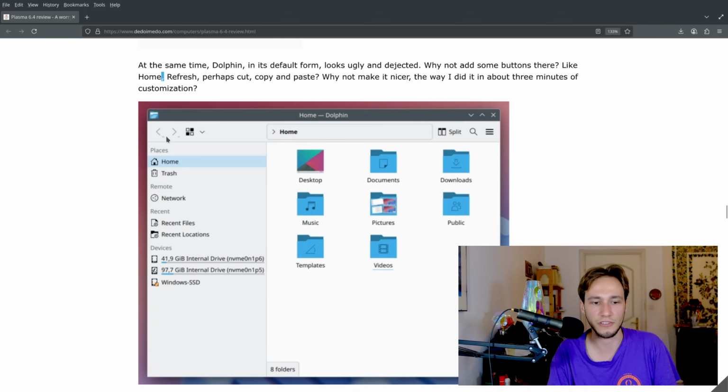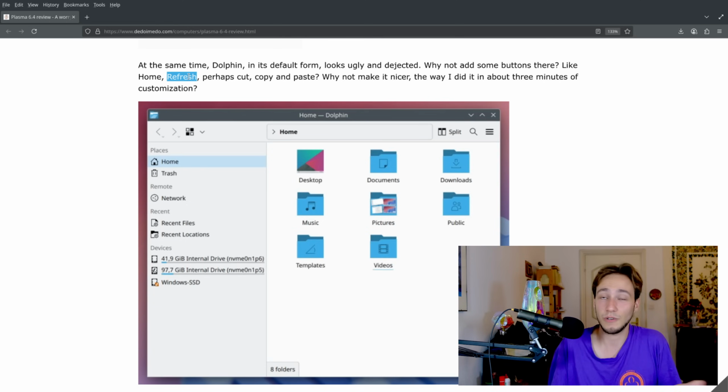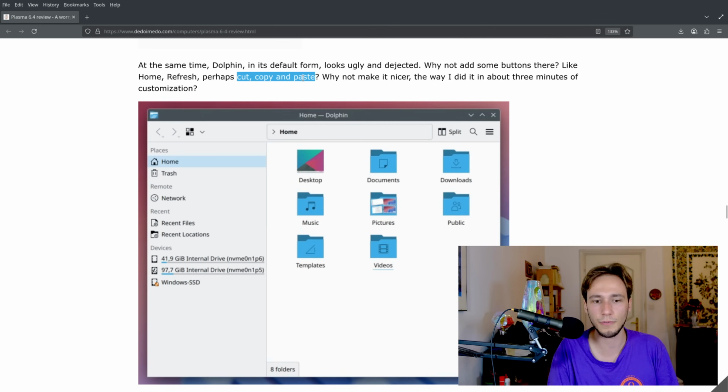Why not add the home button? Because it's here, it's in the places section. It doesn't make sense. Refresh, no. The Dolphin auto refreshes. If you add a refresh button, it means that you're designing around, it's a workaround. Like, you shouldn't even need a refresh button. Cut, copy, paste. It shouldn't be needed, because if you select icons, most people just right click copy, right click paste. You don't really need it in the tools area. Doesn't really make sense. People don't expect it to be there.